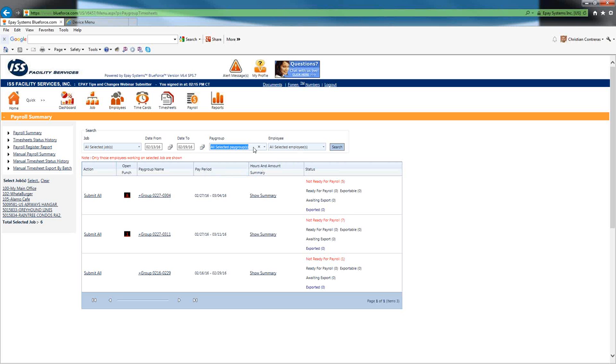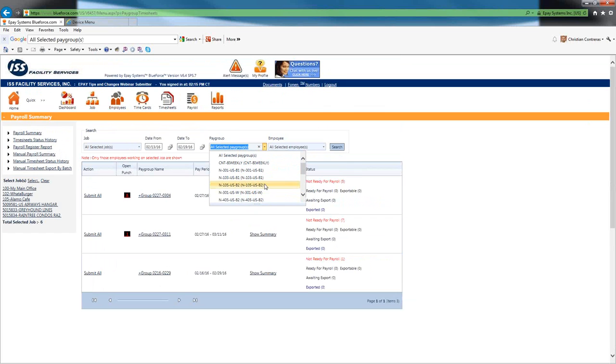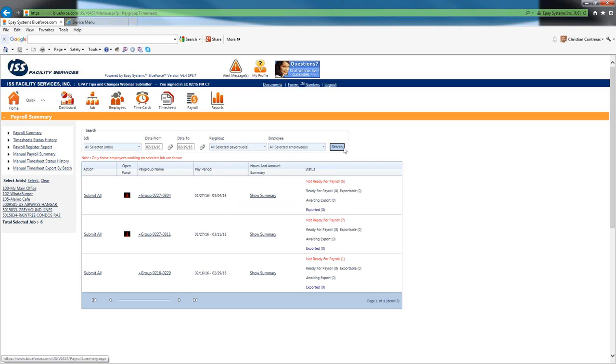And then you have the ability to say all pay groups, or I can say a specific employee. Now, the way this works is if I just want to say all, I'm good to go. If I want to see a specific pay group that I'm dealing with, I can go through here and pick from the entire list. Just keep in mind that list can be awfully long, depending on how many pay groups you're dealing with. So that's why we did the groupings of pay groups.